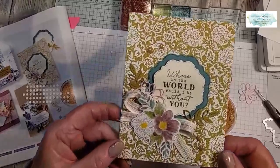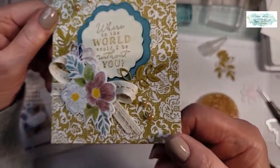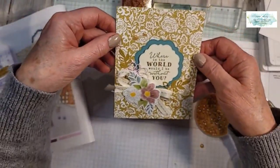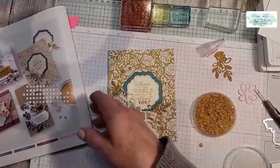So there's your card. There you can see those little gems, and they're really a pretty color, champagne color. So I'm really happy with the gold embossing on there. It looks really, really sweet. I love it. Love that card. There's some great ideas in here.